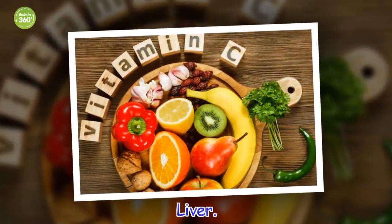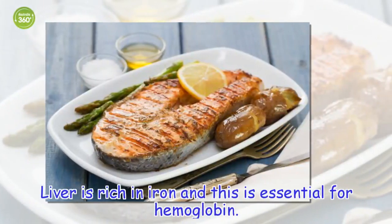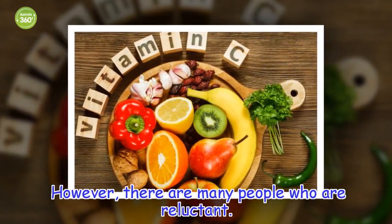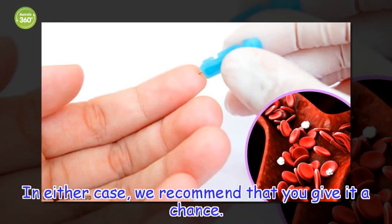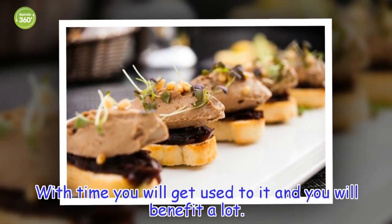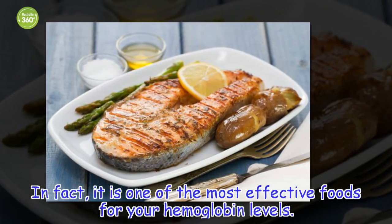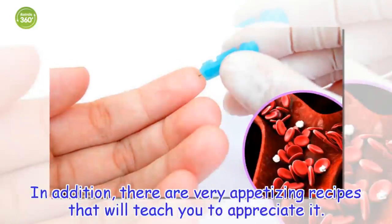Liver. Liver is rich in iron and this is essential for hemoglobin. However, there are many people who are reluctant. In either case, we recommend that you give it a chance. With time you will get used to it and you will benefit a lot. In fact, it is one of the most effective foods for your hemoglobin levels. In addition, there are very appetizing recipes that will teach you to appreciate it.